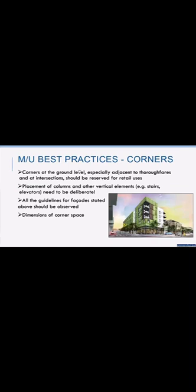In terms of corners, the corners are the most important place in your project for retailers. It allows a retailer to have a presence on two streets. It's the place you're going to get the most rent. But it's also a place that you need to be particularly concerned about design. If for no other reason than if your corner is your most important place, it's not the place that you want to put the residential lobby. It's a place that you want to be very careful thinking about where structural columns are going to be. And you want to be thinking about transparency particularly, and also dimensions.